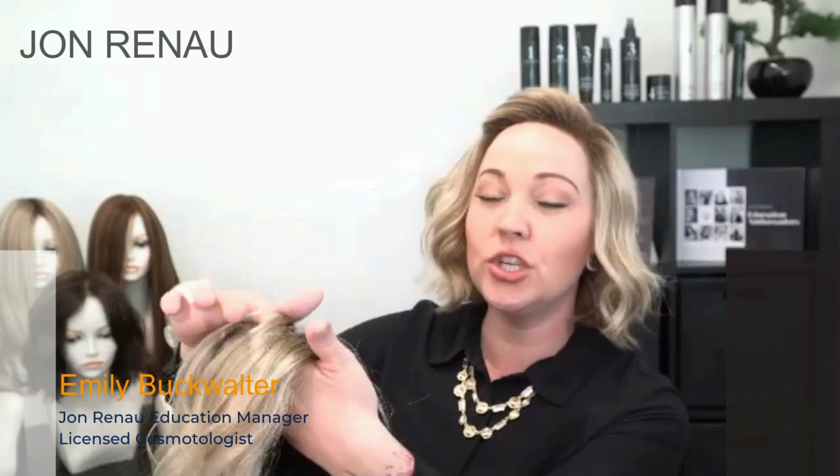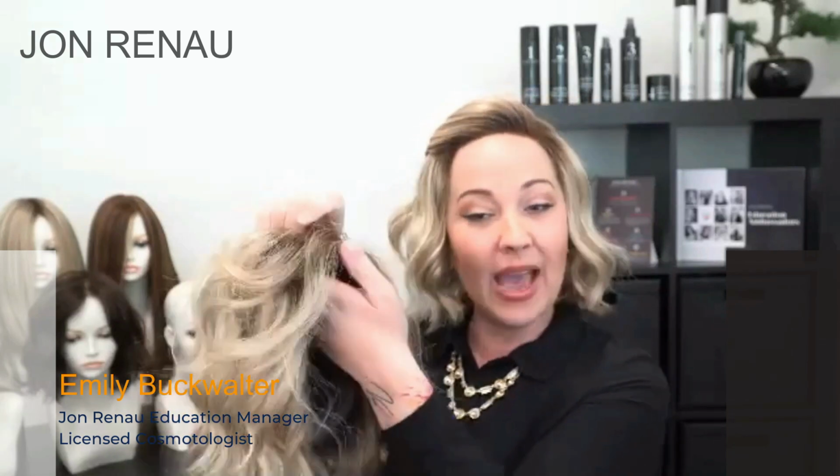Whereas a hand-tied cap is definitely more delicate. I'm going to say it over and over again: the more natural something looks, the more delicate it is. That has a lot to do with the care that goes into it as well. But the more delicate look allows you to change up the parting. So if you want to wear the hair back off your face, like you see I have, you need to look for something that's hand-tied. With a fully wefted or machine cap, that silhouette is placed in a certain way and it's not going to move. It's created for that end result.